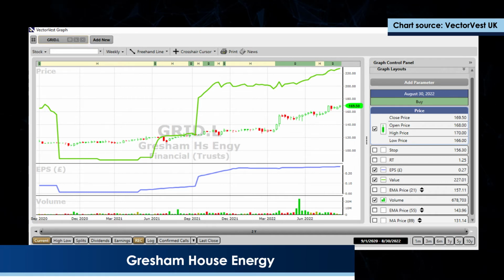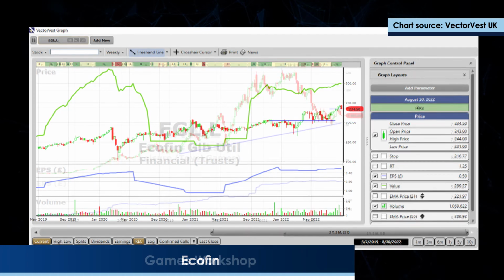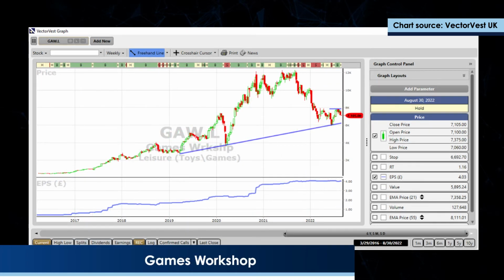GRID.L. And Ecofin pushing up strongly. Okay, it's come off in the last couple of days, but if you actually have a look down at the bottom of the chart, you'll see the price is rising and the volume is rising. That's always a good sign. And so far, okay, we've got a couple of days this week to go yet, but so far this week, when it's sold off, there's been hardly any volume at all. So I'll have a look at that on Friday, but that looks good to me. I'm holding the stock.